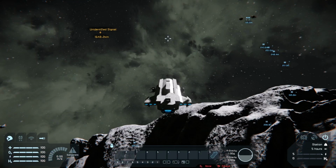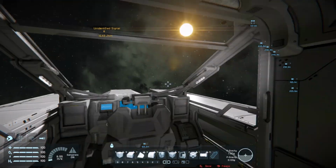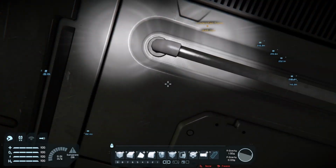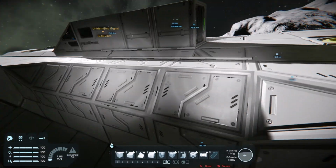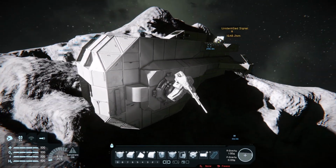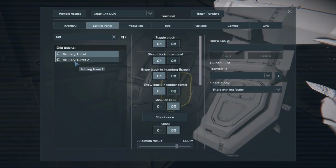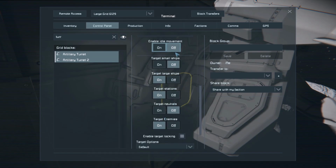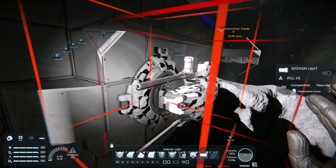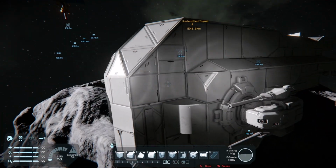Oh, it's quite good. Do you know what? I'm going to make it work, and I'm going to get a lot of flak in the comments, but I'm going to make it work. I think I can make that work. Let's sort this bit out. That's not permanent. Keen, please. Turrets, idle, default, off. Cool.